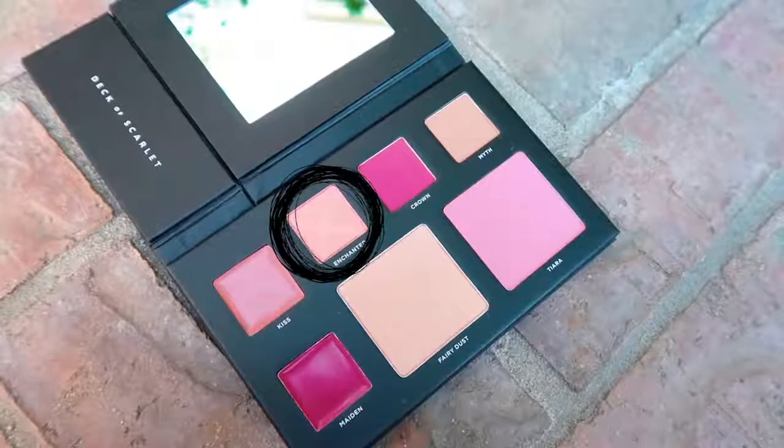Next, I'm gonna go in with Enchanted, which is one of my pigmented colors, and I'm gonna put that in the inner corners. As you can see, it's kind of like a foil-like formula, and it's just so pretty to brighten up the inner corners.